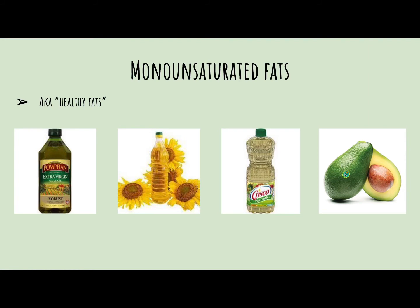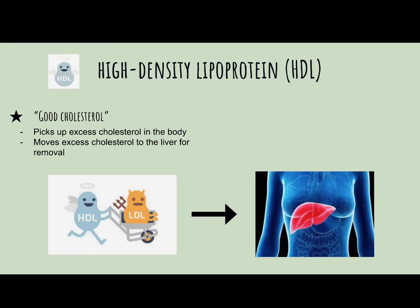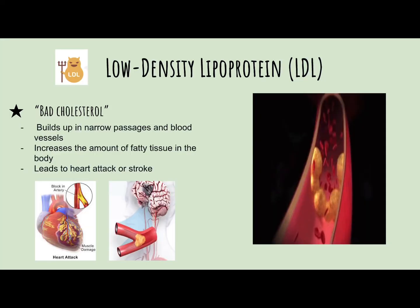The Mediterranean diet is high in monounsaturated fats, commonly referred to as healthy fats. They can be found in foods such as olive oil, canola oil, avocados, and most nuts. Consuming monounsaturated fats rather than saturated and trans can promote weight loss. This increases high-density lipoprotein, or HDL, levels in the body, while reducing the level of low-density lipoproteins, also known as LDL. HDL is referred to as the good cholesterol because it picks up excess cholesterol in the blood and moves it to the liver to get broken down and removed from the body. LDL, on the other hand, is referred to as the bad cholesterol because it can build up in narrow passages in blood vessels, eventually leading to heart attacks and stroke. By lowering the LDL cholesterol levels in the body, it can help to decrease the amount of fat tissue.